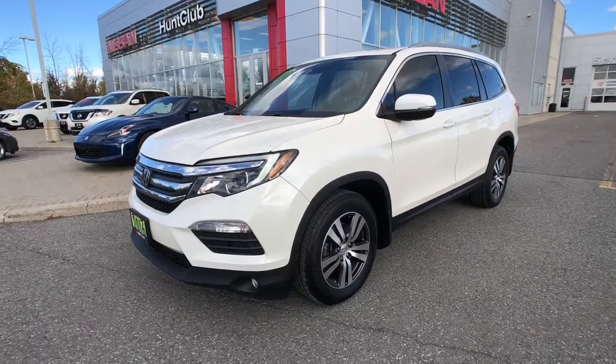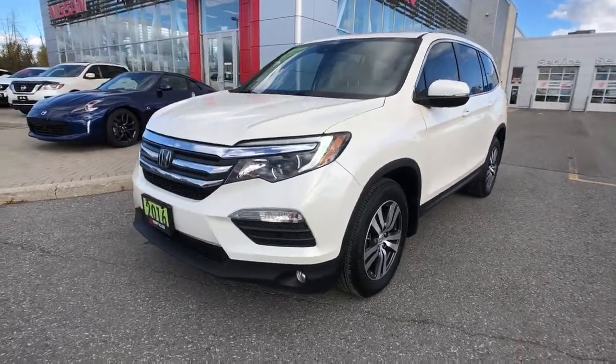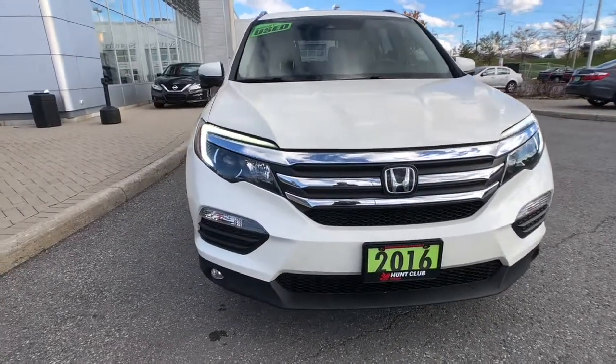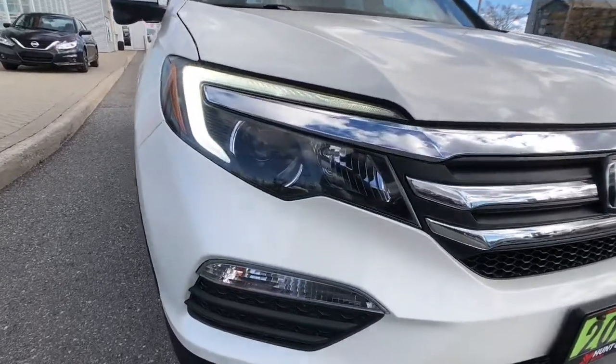Let's take a look at our 2016 Honda Pilot. This vehicle features great options like seating for 7, beautiful sunroof, heated front seats, Bluetooth, cruise control, an AM/FM USB audio system with a rear camera, intelligent keyless entry, and so much more.